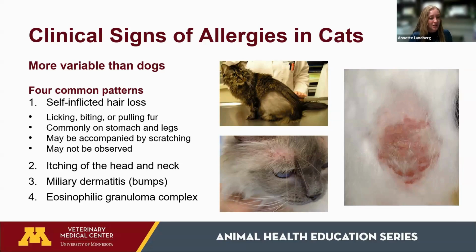Then we have a condition where they're itchy predominantly on their head and their neck, called miliary dermatitis, which you can see in the picture of our seal point on the bottom middle, who has little bumps above his eye. Those are going to be little bumps and little crusts. It's named after millet or bird seed.